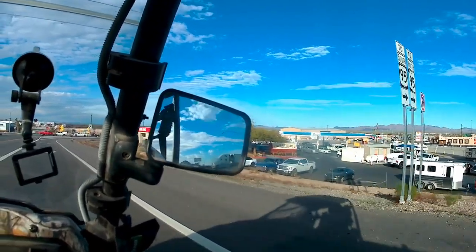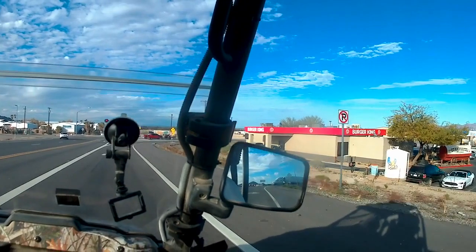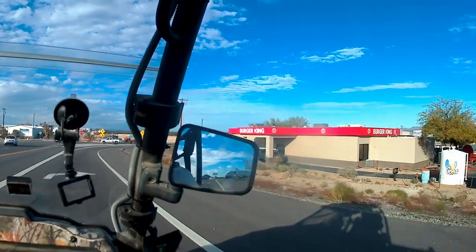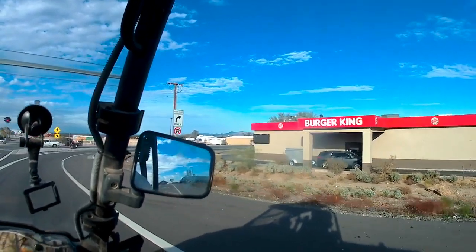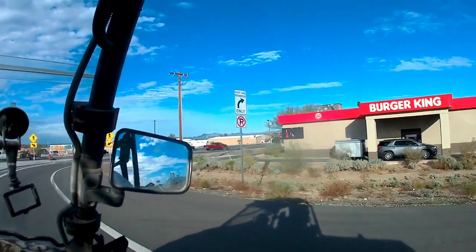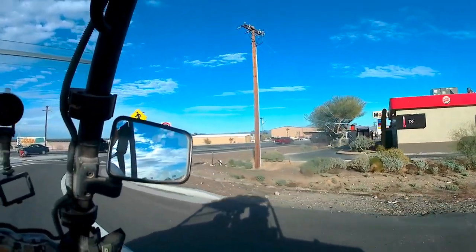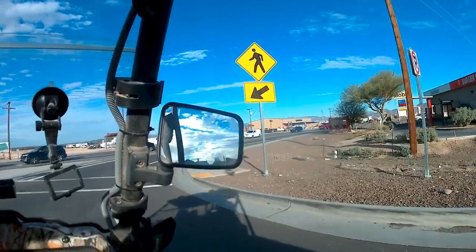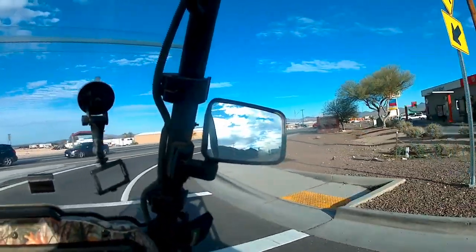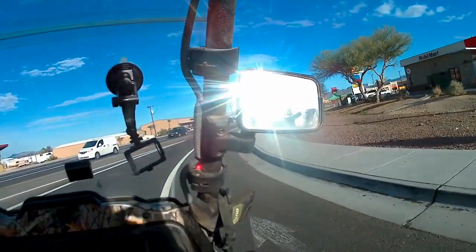Quartzsite has two exits off of I-10. This is the one that's further west, exit 17. That would put us exactly 17 miles east of the California border. The other exit, 19, is 2 miles to the east. That exit actually would probably be advisable to get off if you're driving a big rig, because 17 is just so tight and crowded with the overpass there.